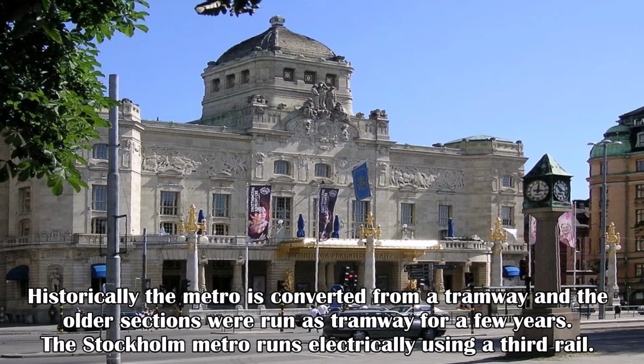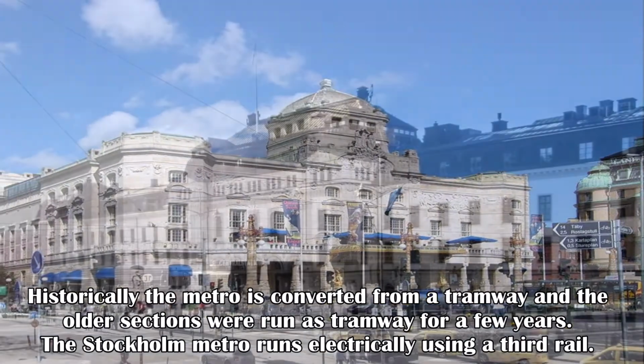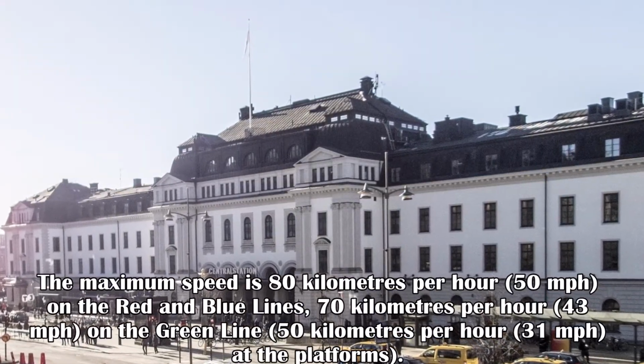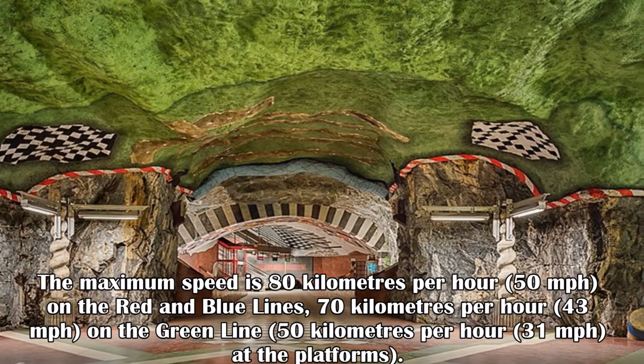Historically, the metro is converted from a tramway, and the older sections were run as tramway for a few years. The Stockholm Metro runs electrically using a third rail. The maximum speed is 80 km per hour on the red and blue lines, 70 km per hour on the green line, and 50 km per hour at the platforms.